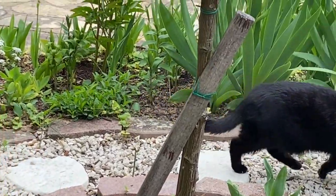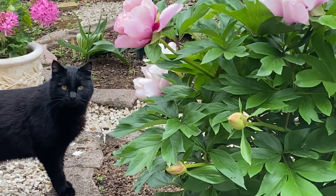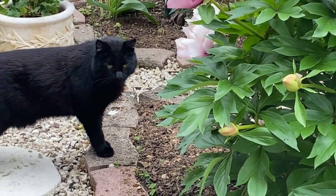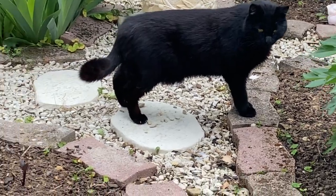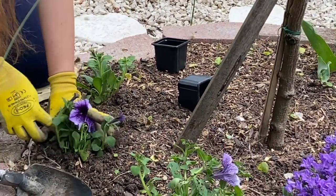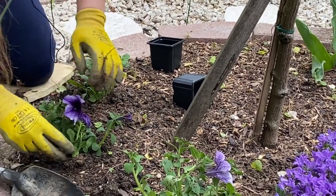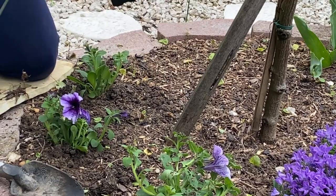Hi, buddy. He loves the garden. He's my garden buddy. He is everywhere with me. He hangs out with me, he checks out all the plants, makes sure that I do a good job.